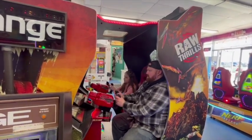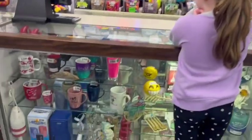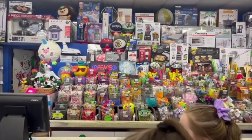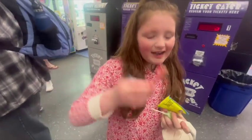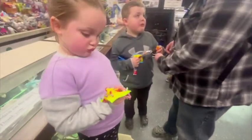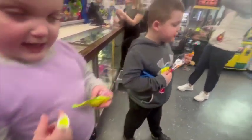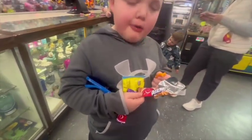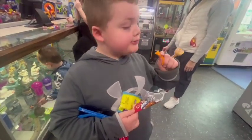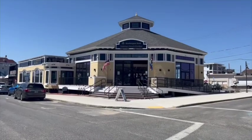This prize counter was very typical of any arcade that I've ever been to. You get 500 something points, and you can get like a little piece of candy with it. But that's just what we expect from places like this, and the kids all got a little something, and they were all happy with their prizes. Aww. Ellie, what'd you get? I like your ring. Lawson, what'd you get? All candy.